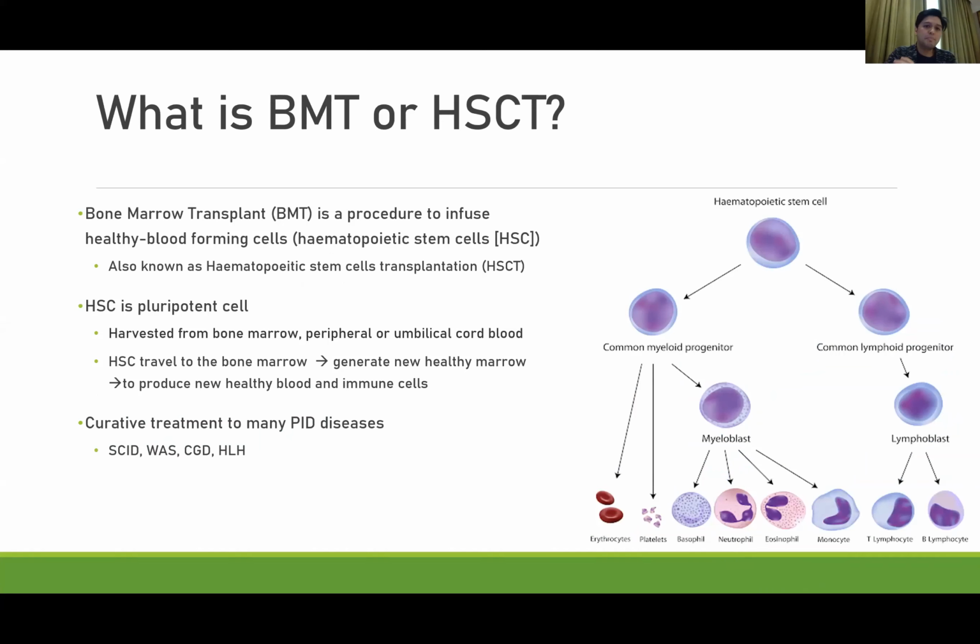What is bone marrow transplant? Bone marrow transplant is a procedure to infuse healthy blood forming cells, also known as hematopoietic stem cells or HSC. Thus, it is now preferably known as hematopoietic stem cell transplantation or HSCT. So I will be using the terms BMT and HSCT interchangeably during this presentation.